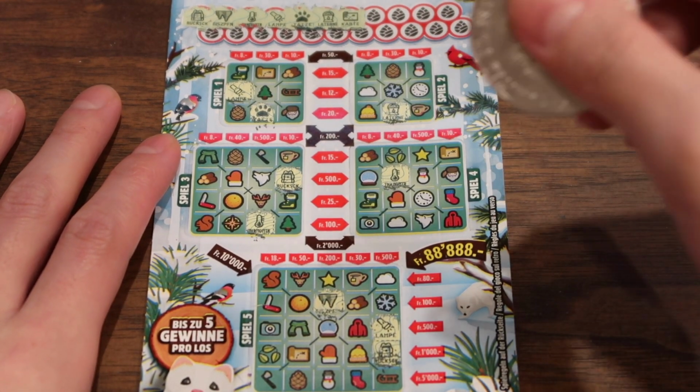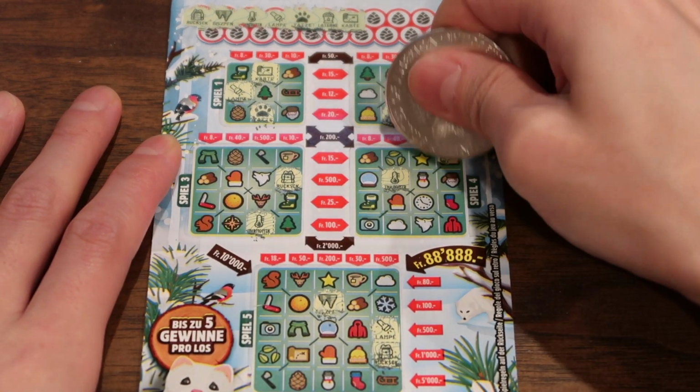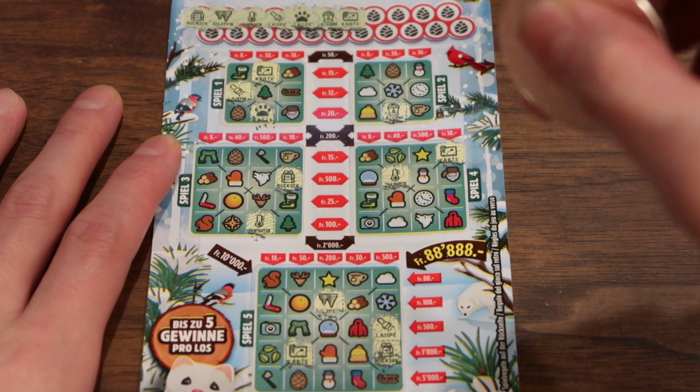Okay, we got cart, which is a map, like cartography or cartographer. Okay, we got two of them, looks like. Oh no, we have three. Ooh, okay, that's our first three symbol match.